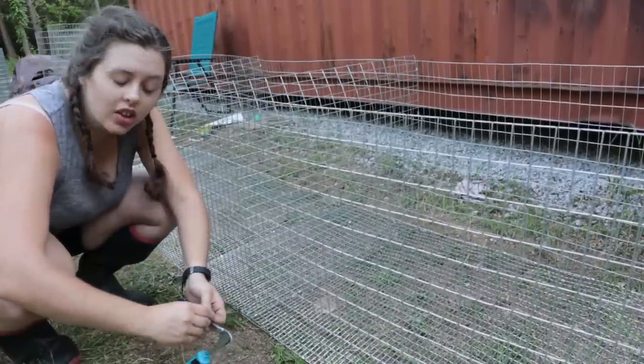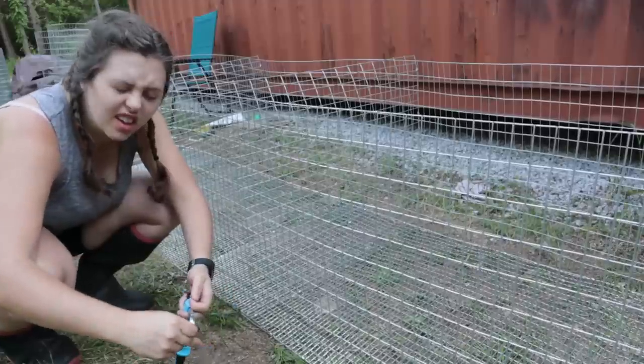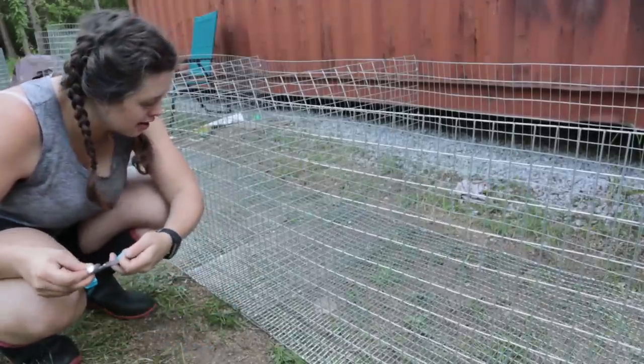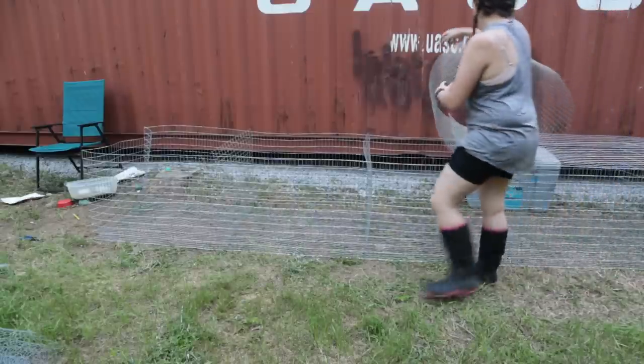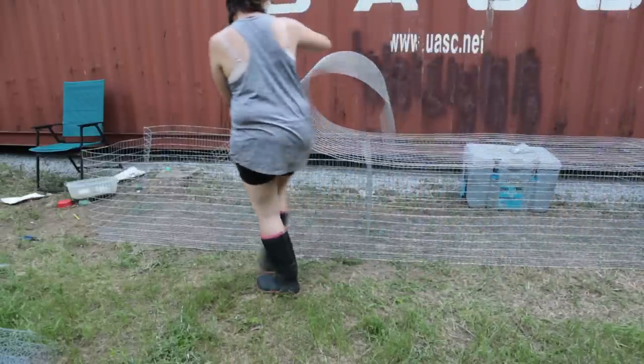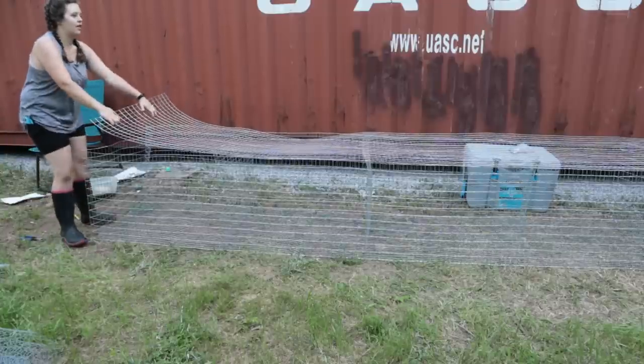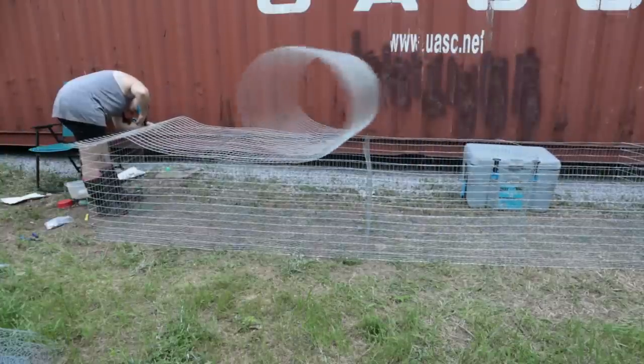It's finally starting to look like rabbit cages, and not just a weird mess of wire. Time for the top. It's time for the top.